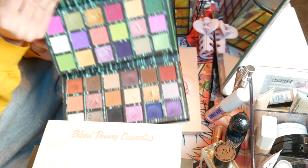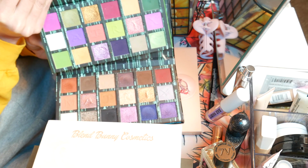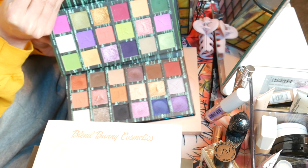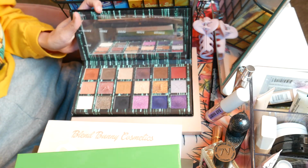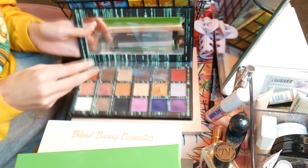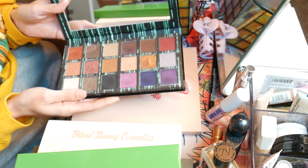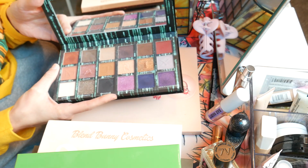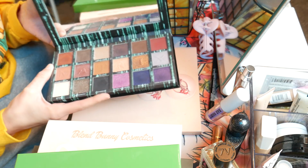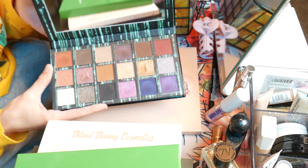I guess looking at them in frame, they do look kind of similar, except this top one has a bit more of a pop of color. The black one has kind of grown on me. I have used this a few times, and I think these ones perform a lot better than the other palette. I will say though, I do have to change up how I do my makeup with this palette. Like I had to baby it kind of in a way.